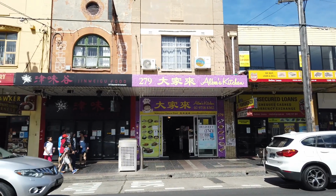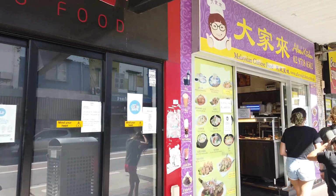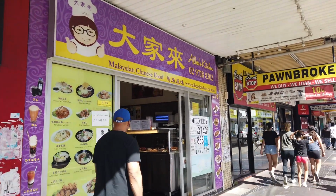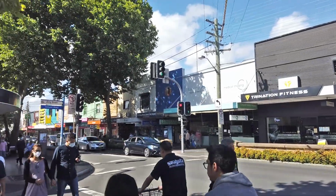So it turns out that Campsie probably has the most Malaysian restaurants congregated in one suburb. But my favourite is Albi's Kitchen. Either way, it looks like you have plenty of choice in this area. So that roughly gives you the gist of the area. It's a chill suburb and it's relatively close to the city.